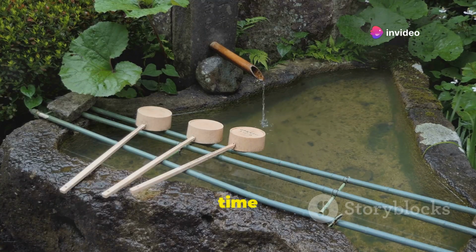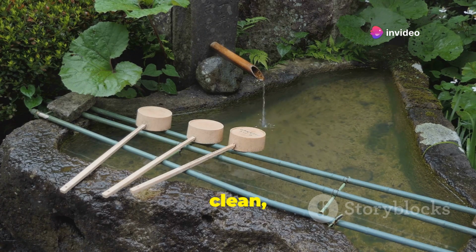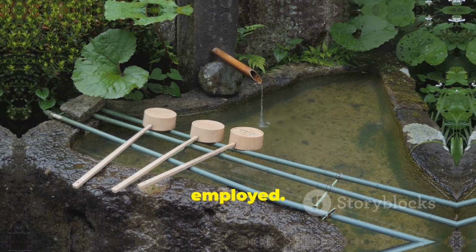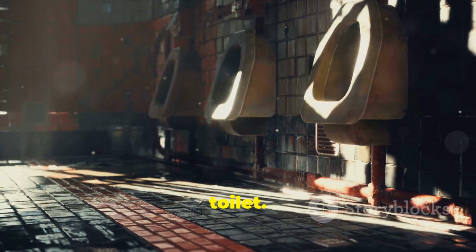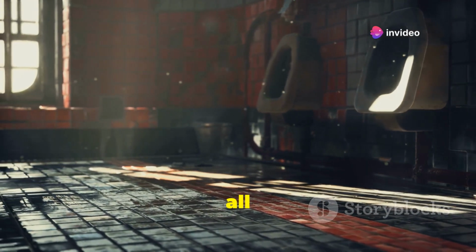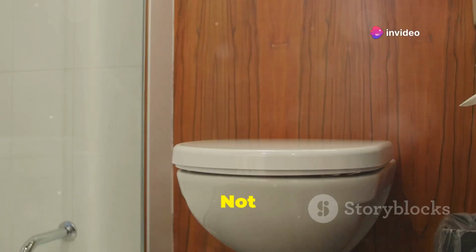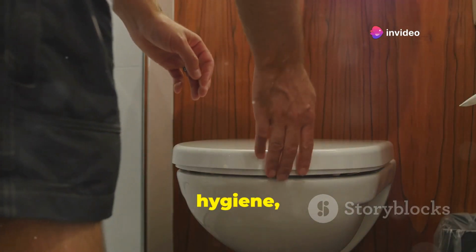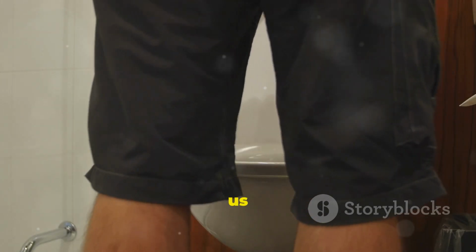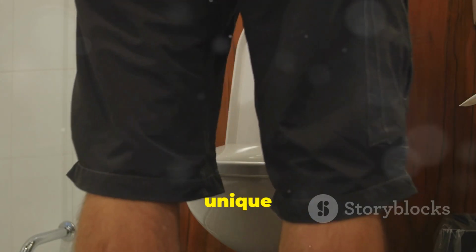Let's take a trip back in time and see how they managed to stay clean, and perhaps gain a new appreciation for the simple yet effective methods they employed. Imagine a Roman public toilet, a bustling place, filled with the sounds of daily life where people from all walks of life would gather. Not exactly a place you'd expect to find hygiene, right? The idea of a communal restroom might seem unsanitary to us today, but the Romans had their own unique methods.